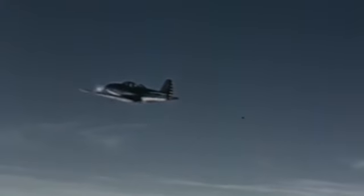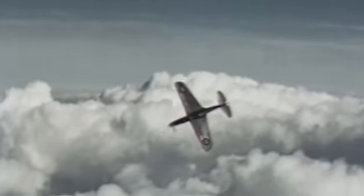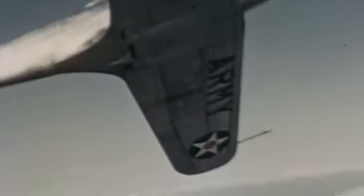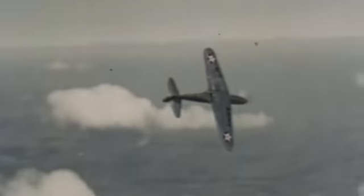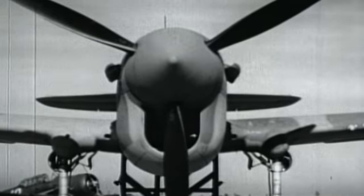This heavily armed machine comes equipped with a 37mm cannon that fires through the propeller hub, and 4 machine guns synchronized to shoot through the propeller arc. Battle armor and a self-sealing fuel tank make it ripe for frontline use. The Curtiss Company is already developing what will become the P-40 by installing an integral supercharged liquid-cooled Allison engine in one of its older models.